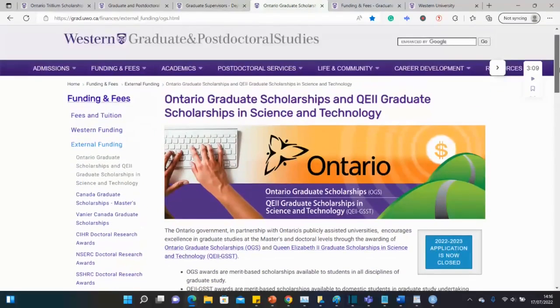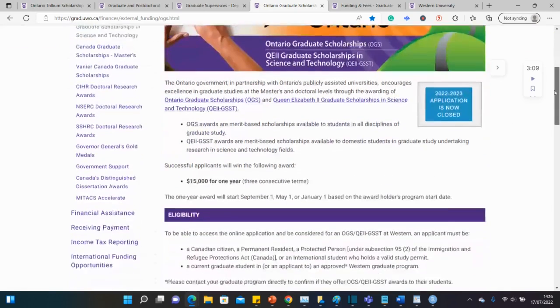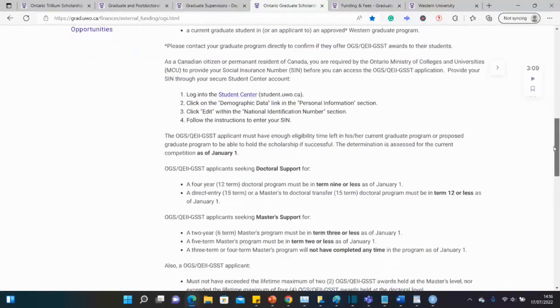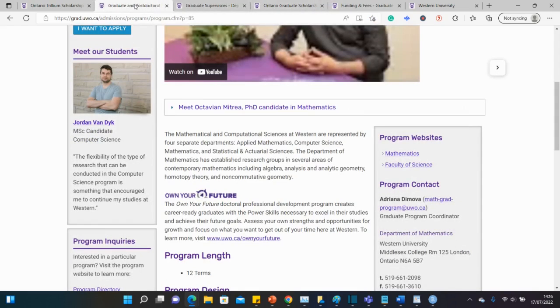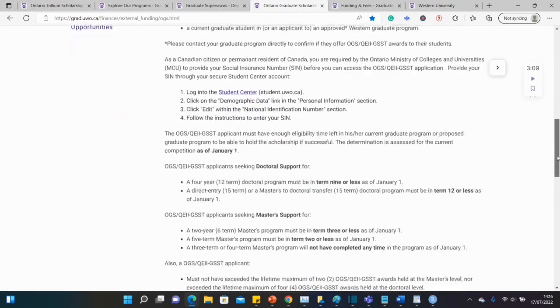For the master's opportunity, we have two different scholarships. We have the Ontario Graduate Scholarships and the Queen Elizabeth II Graduate Scholarships in Science and Technology as well. This is worth 15,000 Canadian dollars for 3 consecutive terms, that's per year. And the procedure is also clearly stated out here. There is a different application process. So you go to the course you intend to apply for, look for how to apply and the application requirements, and then return here as well to apply for one of these scholarships.